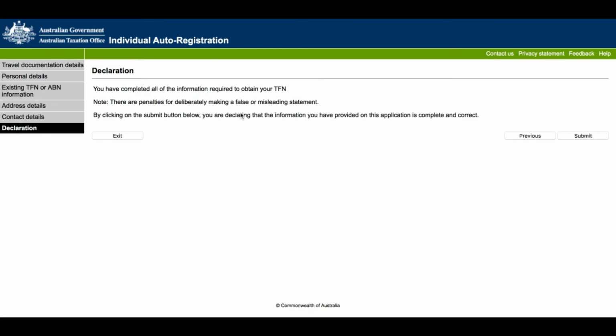Now the last page is a declaration page. Make sure that all the information you have provided is correct and accurate, because there are penalties if you're providing misleading or false information. Once you press this submit button, your application will be sent to ATO. Now usually you get your TFN within around 10 days, but in some cases it can take up to 28 days. ATO might contact you if they need further information regarding your application. And that's it, that's how you apply for your TFN.